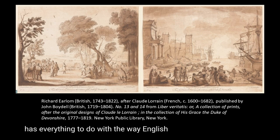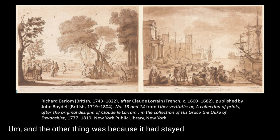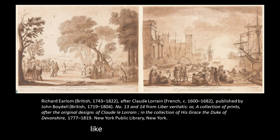It has everything to do with the way English landscape painting just took off, like crazed. And so a tremendous revelation. And the other thing was, because it had stayed in the Devonshire collection and nobody could get at it, the drawings are pristine and perfect and lovely.